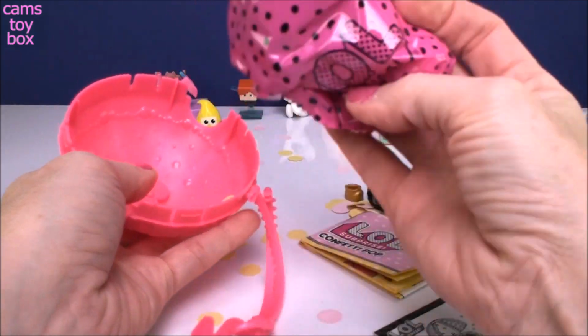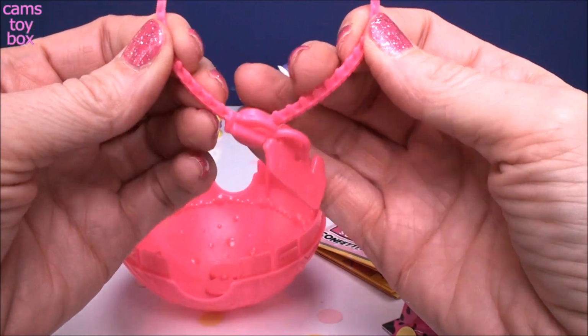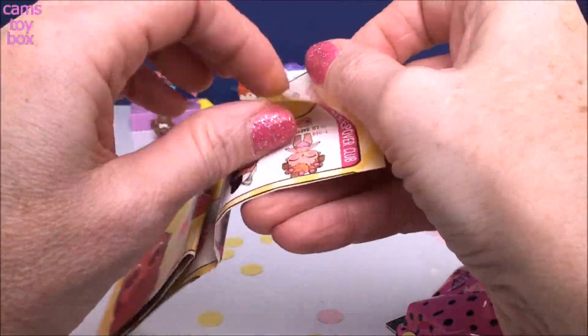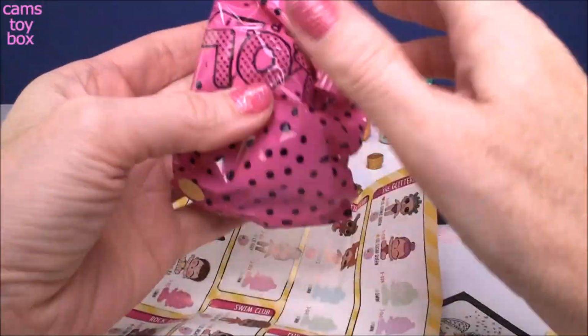So inside is our blind bag. We get a little carry handle. This is so cute. They did it like a zipper. We have to open it up like that. I love it. It has like a little charm on it this time. We get our collector's checklist, of course. I'm going to open it up. And let's see where our doll is.